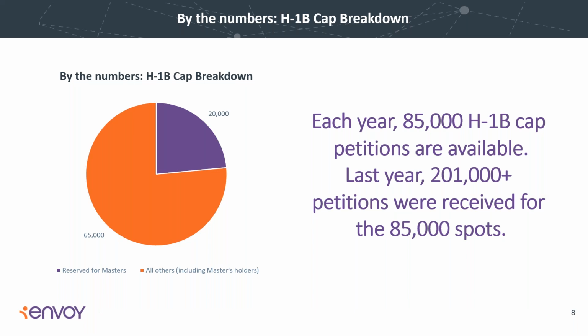20,000 of those H-1Bs are set aside specifically for individuals who have received at least a U.S. master's degree or higher, and that has to be from a U.S. institution that is accredited. It's not just any master's degree or PhD, so that's also something to take into consideration. And while we're analyzing the CAP cases that we've received this year, that is certainly one of the factors that we take into consideration.